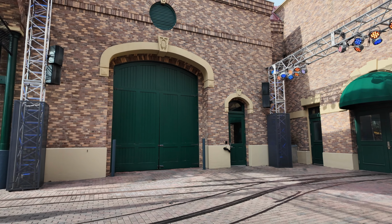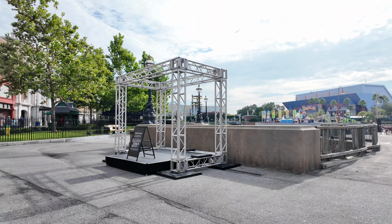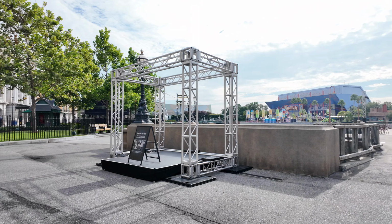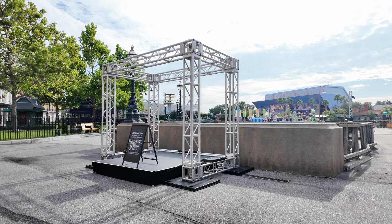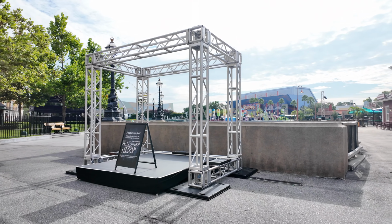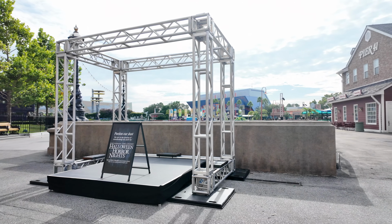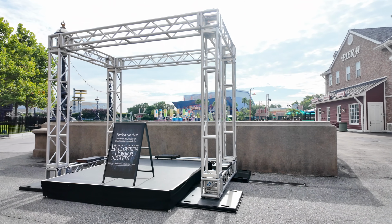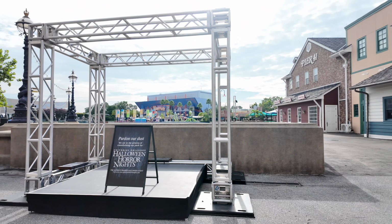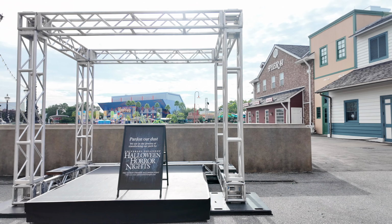Now, there is a small structure stage here stating that it is for Halloween Horror Nights. Not sure what it's supposed to be. Maybe it's just that backdrop that they had last year that you can walk up and take a photo in front of. It could just be that. I don't think we're going to get the Peacock Bar over here unless they do two different Peacock Bars. It'll be interesting to see if they do bring it back to this side of the lagoon, but later on in the video we'll talk about the other location.